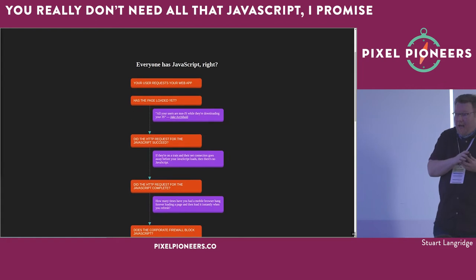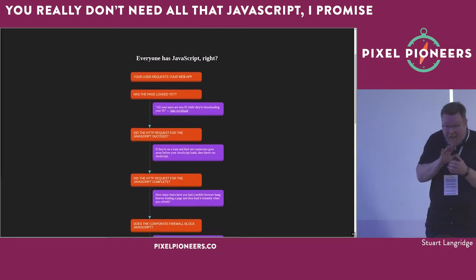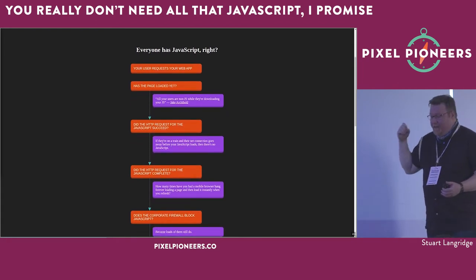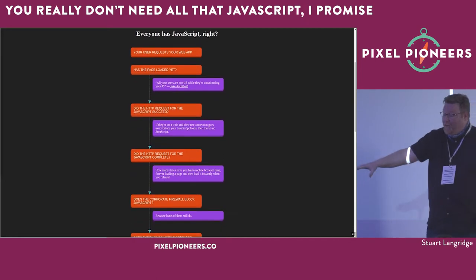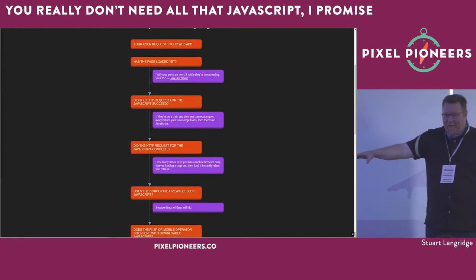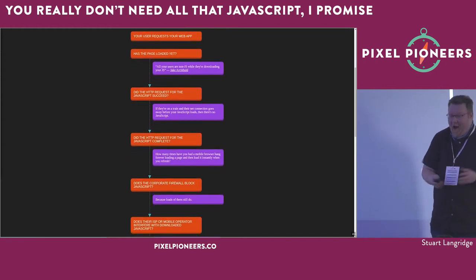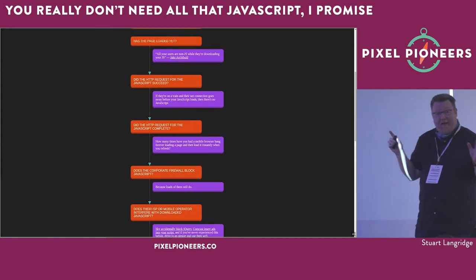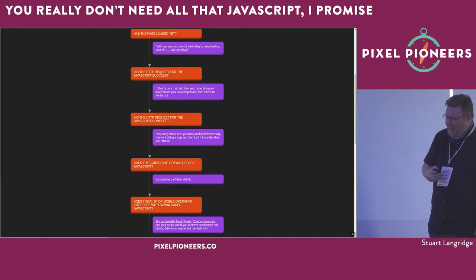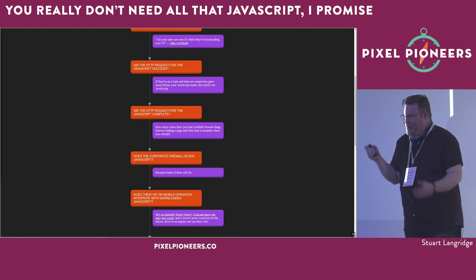So, before your JavaScript loads, your page is running without JavaScript. Has the HTTP request completed? Does their corporate firewall block JavaScript? And you go, I bet no one does that. Loads of people do that. Are they at an airport? Does their ISP, Sky, the ISP, block jQuery for a bit, a few years back? That broke a lot of stuff.